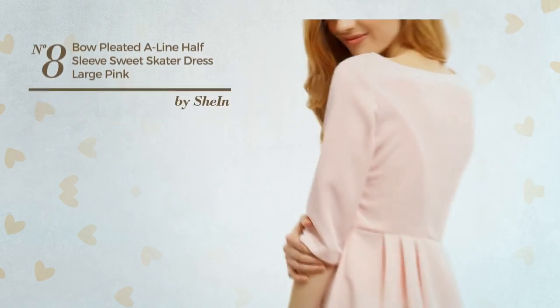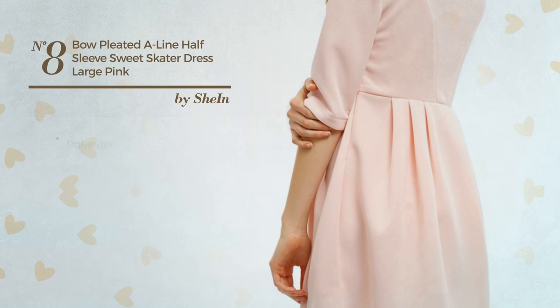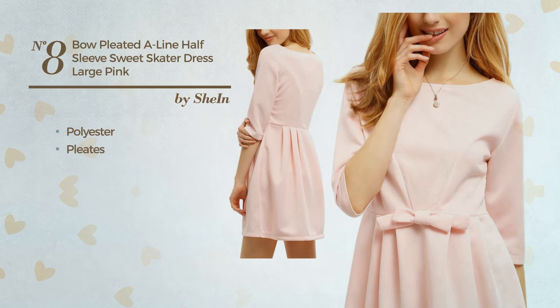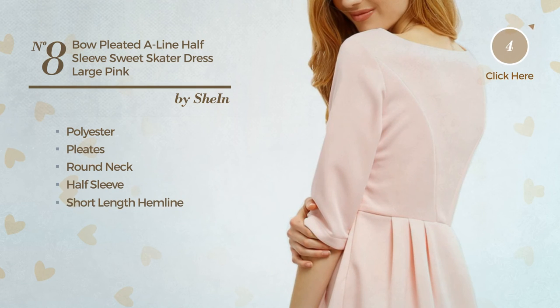Number 8, an all autumn skater dress. Featuring a cute style, produced with polyester, styled with pleats. This dress includes round neck, half sleeve and short length hemline. Available exclusively in this color.